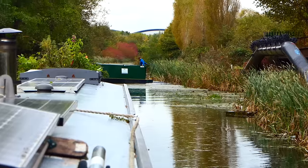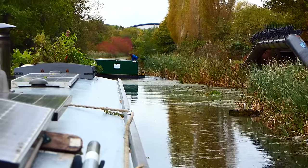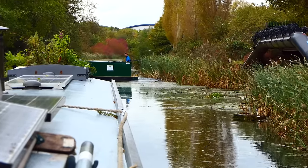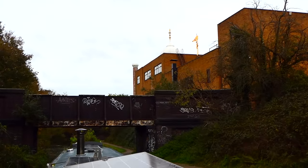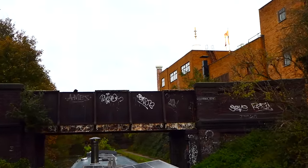Kindly moving the boat for us so we can get through, which doesn't look easy. That's kind of them, moving it. Not far now, we'll be in Warsaw. This has been an amazing journey.